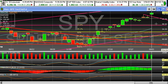And if we do start pulling back here in the next couple of days, we might actually see this 20-period moving average pull up right underneath this 95.55 area on the SPY, and it might give us a two indicator buy signal here, a moving average bounce and a bounce on a resistance level. But other than that, we did close on the highs.